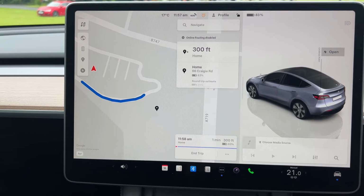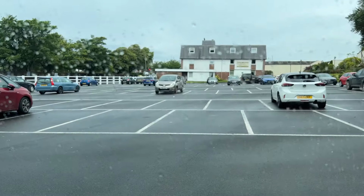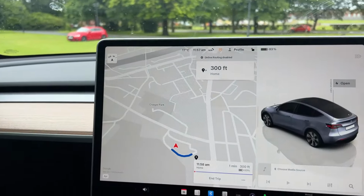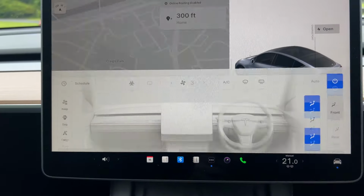And I've pushed home here just to get me back to the charging station because we're at the Tesla remote serve and this car's set up, so you just hit home and it'll take you back to where we're going. But the main highlights of this is you can touch this button down here.